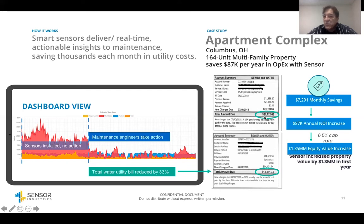One of their bills before was $21,722 and change. That bill then dropped to $14,431 and change. So the monthly savings was over $7,200, which comes to the $87,000 annual net operating income increase. Taking into account a 6.5% cap rate, that added $1.35 million to the equity value. Depending on the cap rate, you could get even more out of that. With the increase in equity value, that helps you leverage the value of that property for other loans, refis, obtaining other properties, that kind of thing. That's significant, and this is just from the water savings alone, just from the toilets.